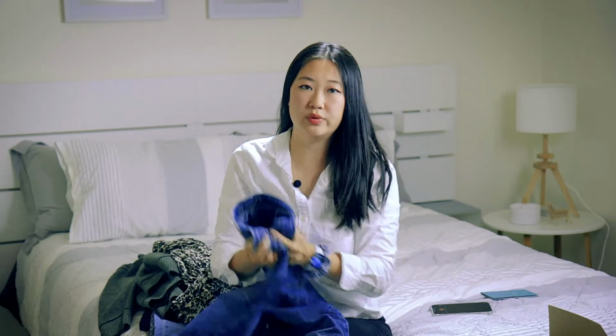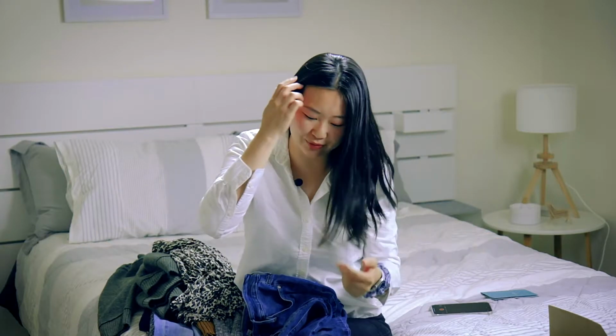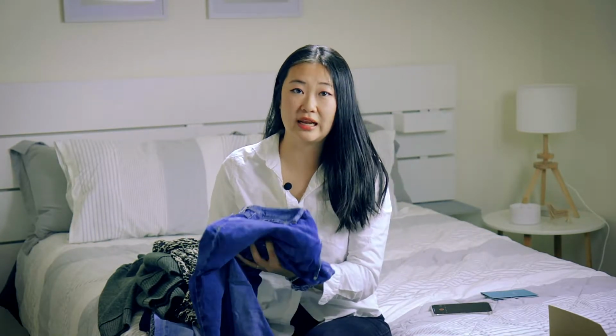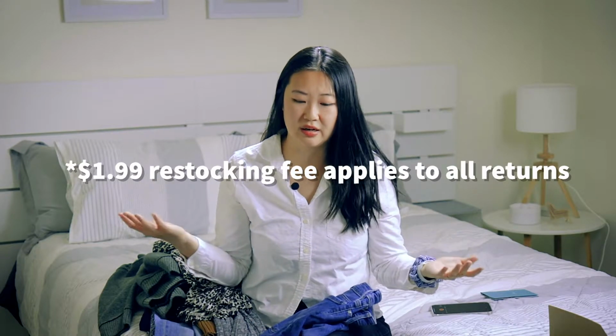They do mention that if you want to return anything, all tags have to be attached. Nothing came with a tag, so I don't have to worry about that. But if you do want to make a return, if you're returning for store credit, you can have free return, so they'll send you a shipping label, you ship it back to their warehouse, and then you get the credit back onto your ThredUp account. But if you want your money back, they charge a $1.99 restocking fee, and then they also charge you a shipping fee, I guess, depending on how much you're returning.